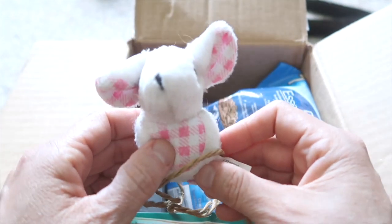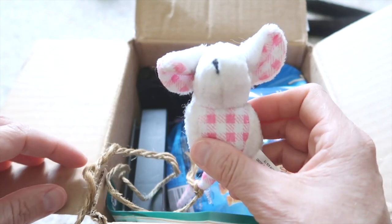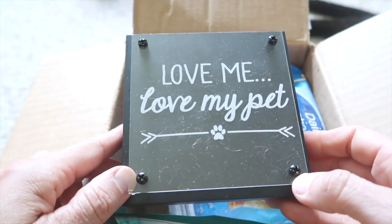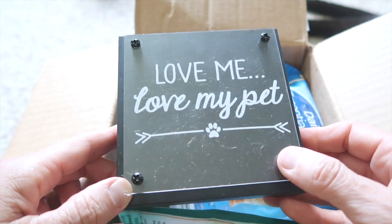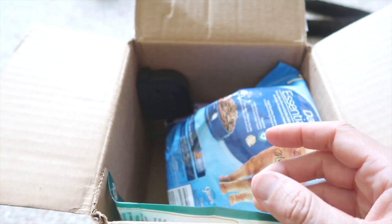And look at this cute little toy. Look at the little mouse. Isn't the mouse cute with the string on it? And this says, "Love me, love my pet." That's adorable. I'll put that on the shelf in Boo's room. Thank you very much, Carlos.